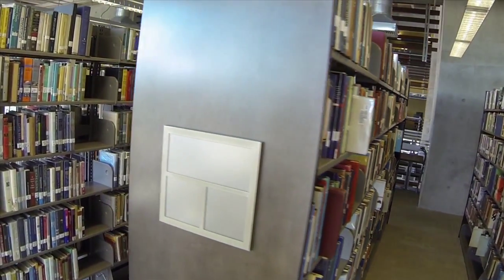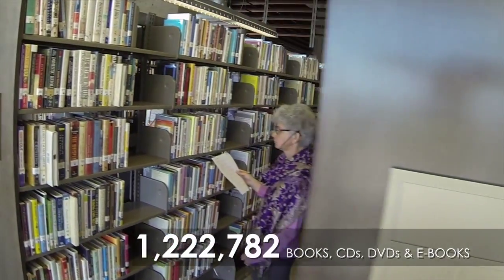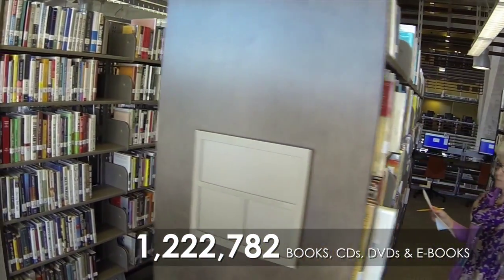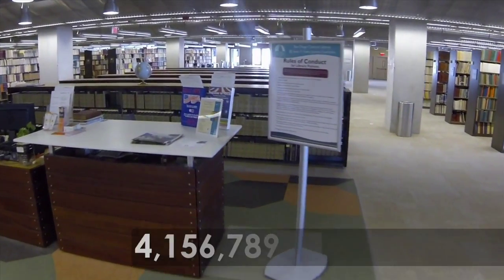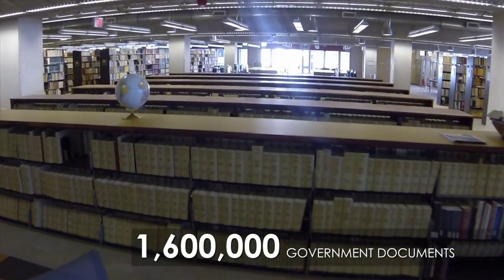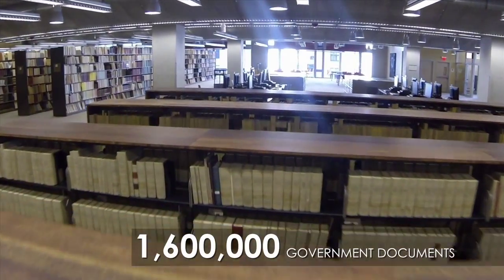Books, of course, will be anything but rare in this building. If you're counting, there are 1,222,782 books, CDs, DVDs, and e-books. It is a library, after all. And then there are 1.6 million government documents. Almost two-thirds of that whole collection that you can now browse was off-limits to the public at the old Central Library.